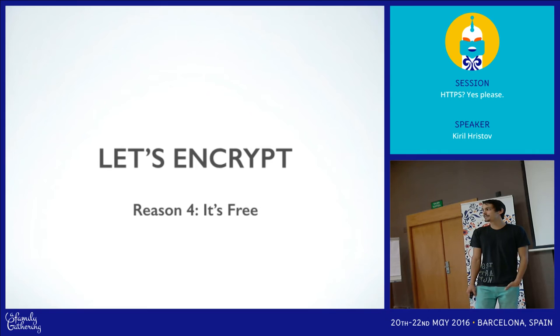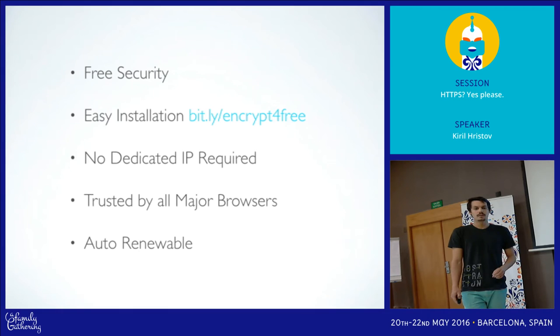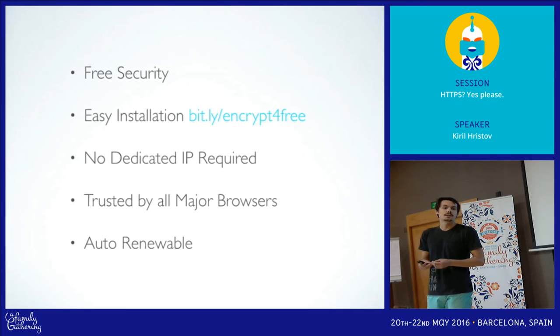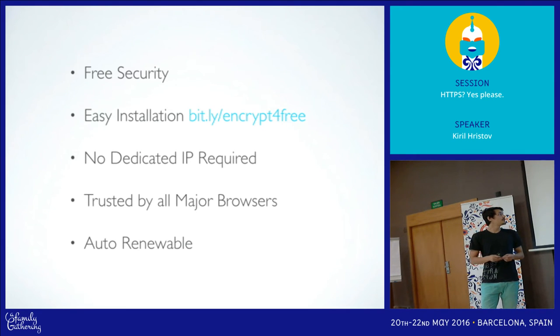Let's Encrypt is an open certificate authority. It's a few months old. They just issued their 2 millionth certificate. That's because a lot of hosts are adopting it. I'm very proud to say that SiteGround was one of the very first to implement it.